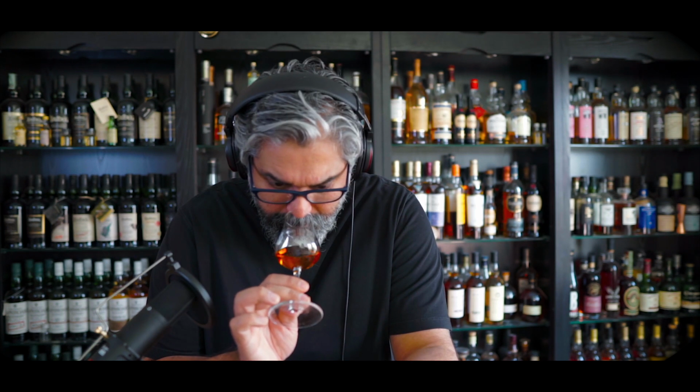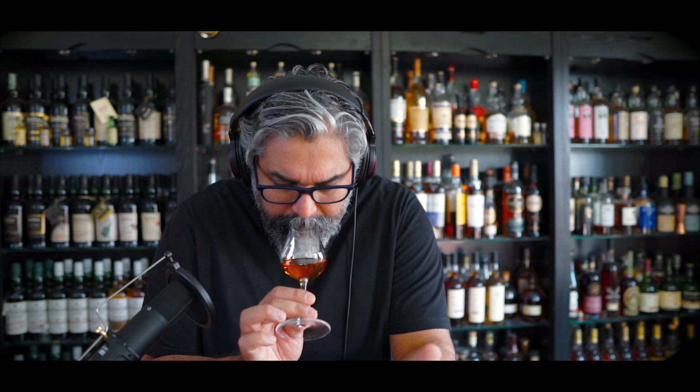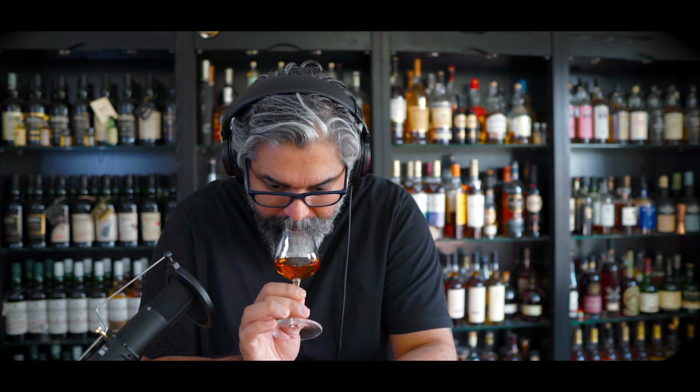So this is a typical LAPHROAIG nose. Like if you gave it to me anywhere, I would get that very signature iodine and red licorice that is present in almost all LAPHROAIGs, and be able to suss it out. There's a dry minerality to it as well. So overall, good nose. Minus the alcohol burn. So every time your nose takes a break and you go back to it, you realize that this is 59.5%. Yeah, no playing around. But good nose, I like it.